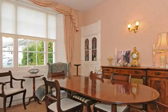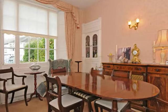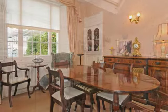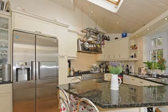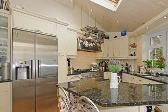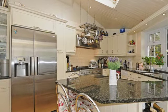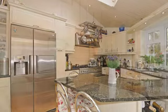Having a similar outlook to the drawing room, there is a shuttered window and access through to the snug. An up-to-date kitchen breakfast room, comprehensively fitted with storage cupboards and drawers and a number of integrated appliances.